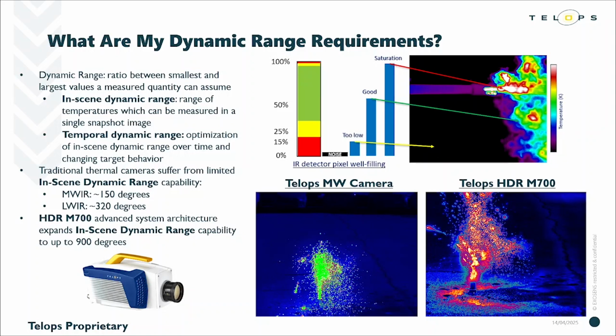All of Telops systems have built-in tools and functionalities that optimize dynamic range over time and over changing scene conditions, but we always run into a fundamental limit of the in-scene dynamic range, or the snapshot dynamic range. That is the span of temperatures that we can measure with a single exposure time.